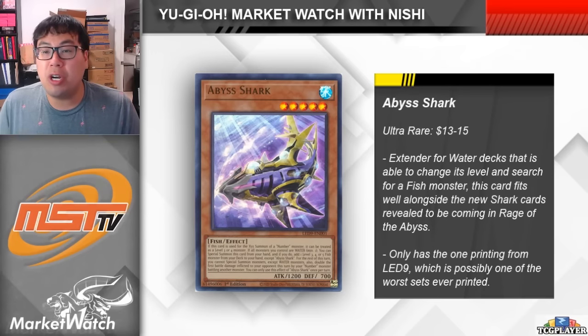Anyways, I guess Abyss Shark is admittedly a good card for the strategy, since we got a bunch of pretty cool new fish monsters that Abyss Shark would be able to search for. Now, I haven't actually seen any replays for the deck, which we usually see right away for like broken archetypes. I guess the deck is probably fine since you can make like a Bahamut Shark and then a Stealth Kraken.